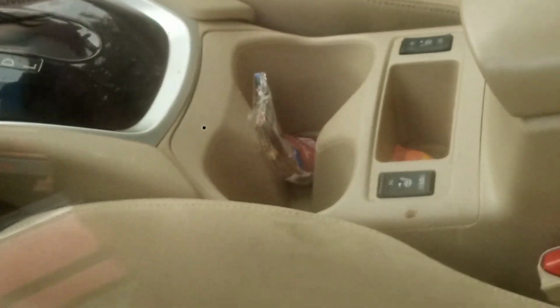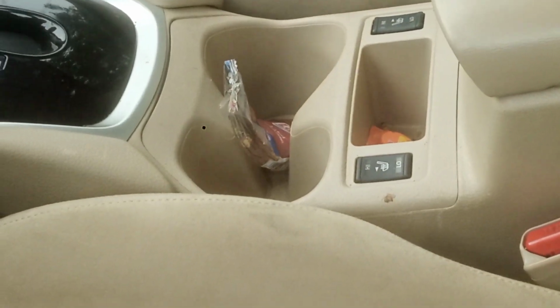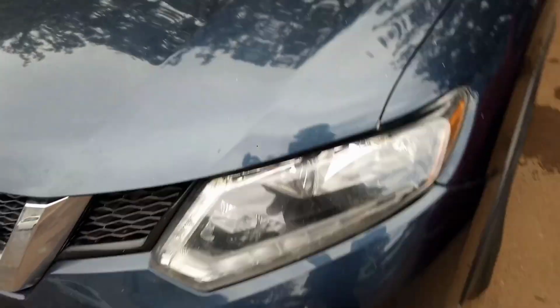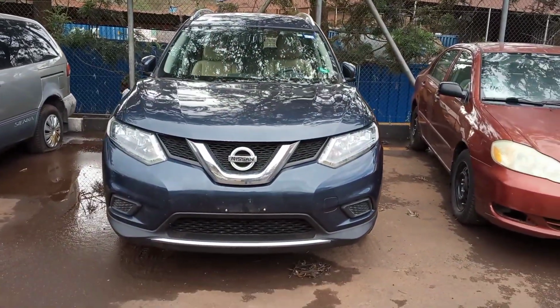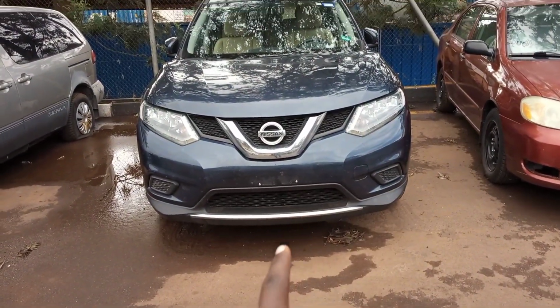I mean, what is this? Leaving food in the car? Is this even a thing? Maybe they just sold it without even checking inside, right? But this, on the front of it, it's a pretty boring car, but it really has performance. Don't judge it by the front.